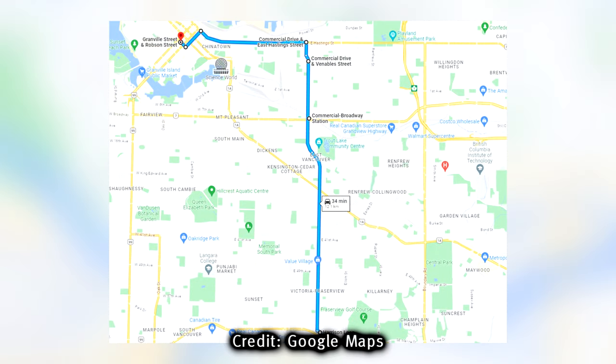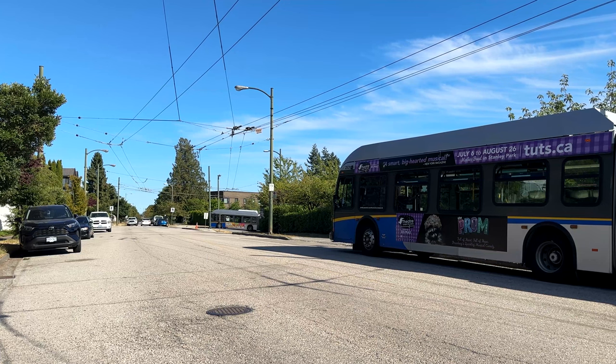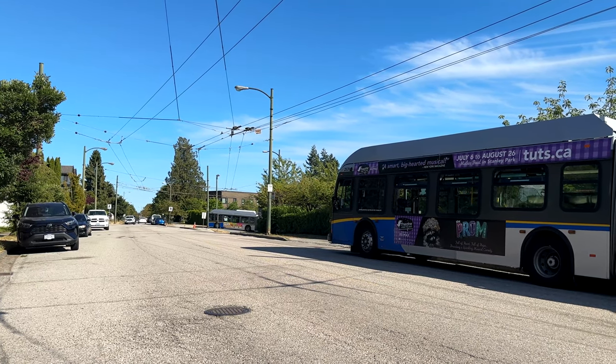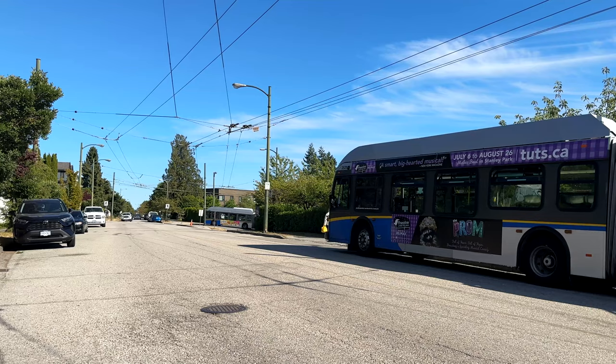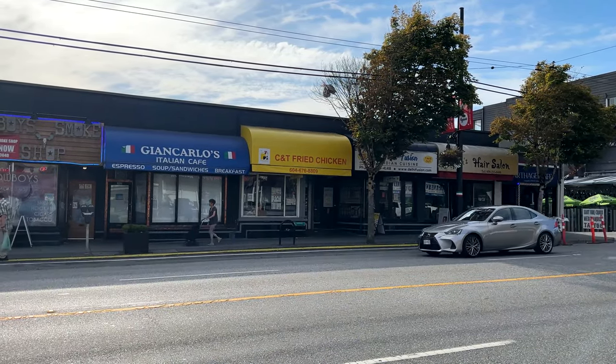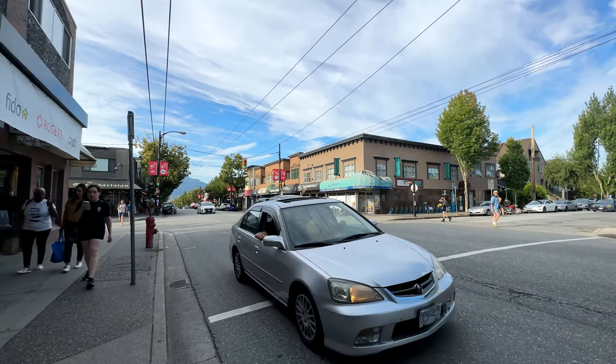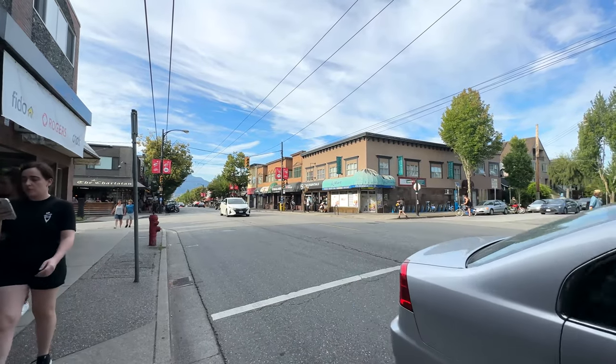Last but not least, the 20 is in charge of service along Victoria Drive. This route is the busiest among the four articulated trolley routes, with connections to Commercial Broadway Station and downtown Vancouver along Hastings Street. Harrison at Victoria, the route's southern terminus, is located immediately uphill from the intersection at Southeast Marine Drive. To close out this video, we will head up to Commercial Drive to a part of the street called Little Italy, an area catered to the city's Italian enclave and related businesses.